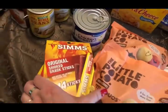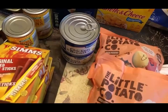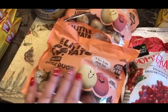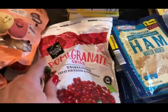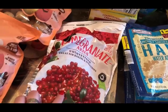I got 3 boxes of these smoked snack sticks for Scott. He likes to snack on those. I got 2 bags of these little potatoes. I don't know if I'll roast them or boil them, but those are really nice as a side dish. This is something I've never seen before. It's the pomegranate little seeds, and they're frozen.